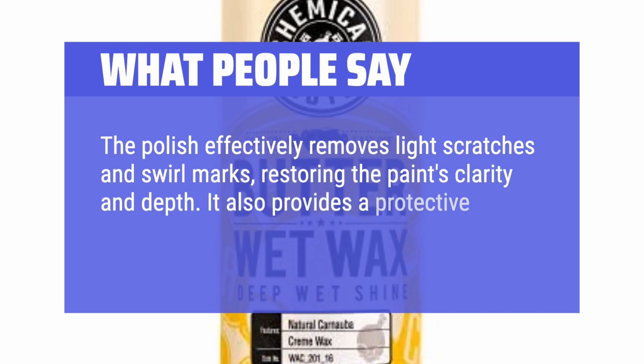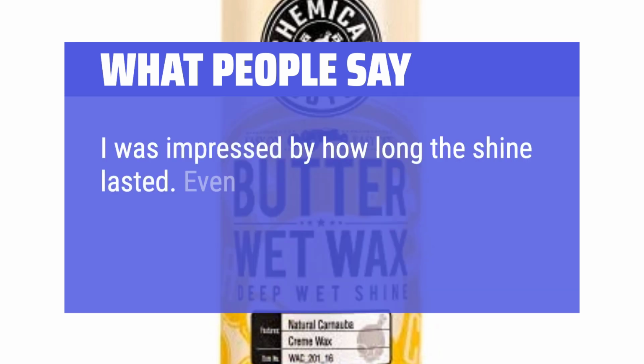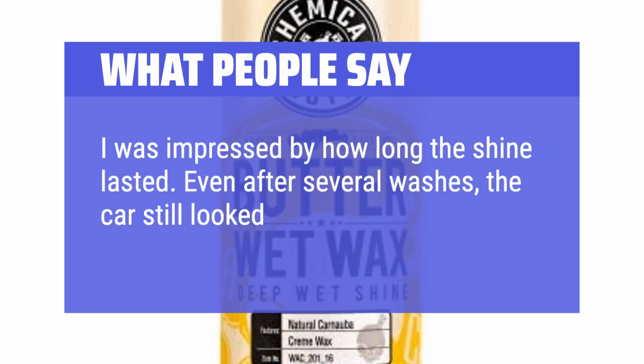It also provides a protective layer that repels water and dirt. I was impressed by how long the shine lasted. Even after several washes, the car still looked freshly detailed.